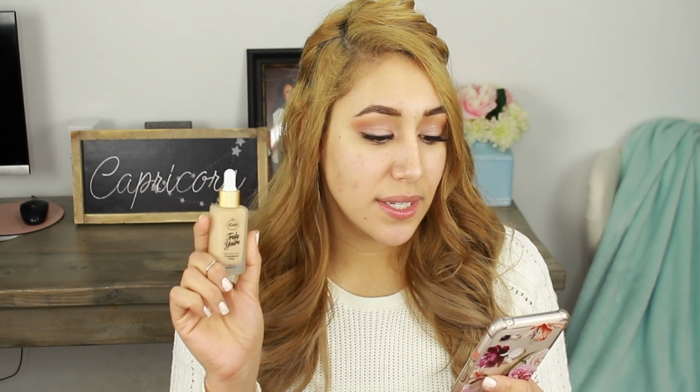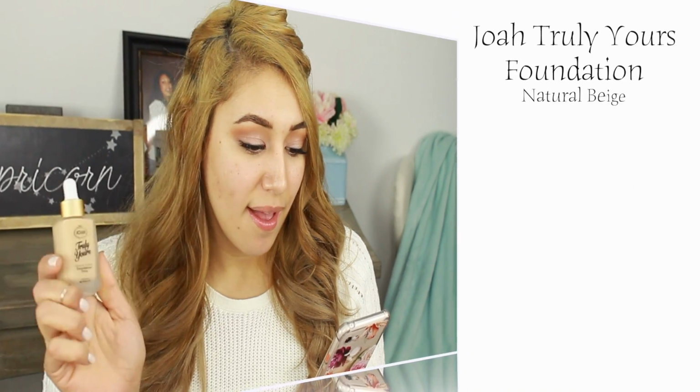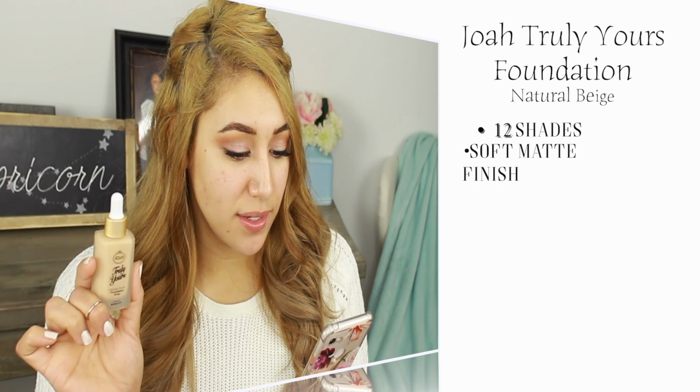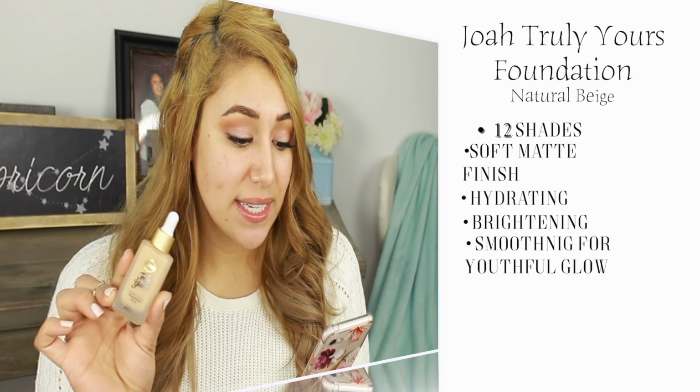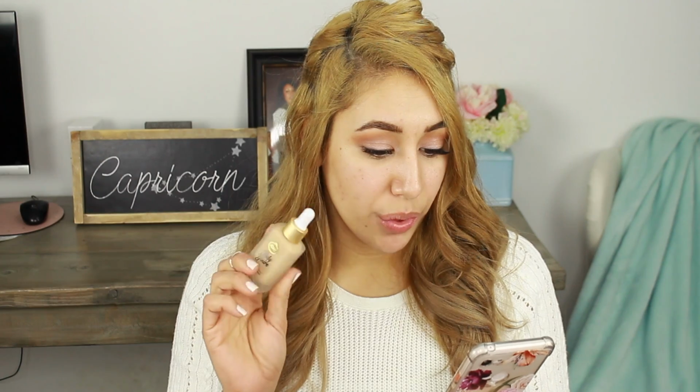It says, look flawless and ready with a little boost from yours truly, available in 12 shades. Lightweight coverage, this soft matte foundation enhances your complexion in every way, hydrating, brightening, smoothing, accentuating your youthful glow, you name it. And you can use it with a brush, a makeup sponge, or your fingertips. And you can build your coverage.